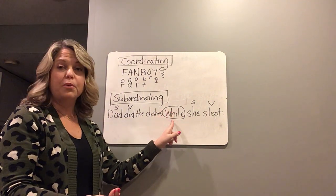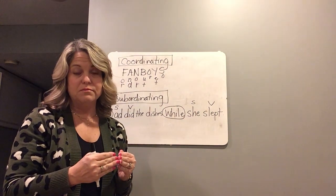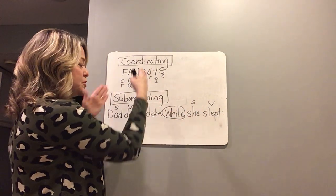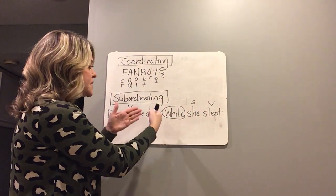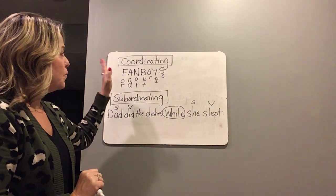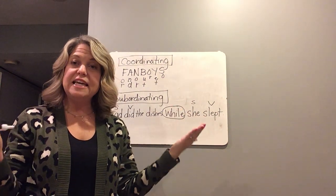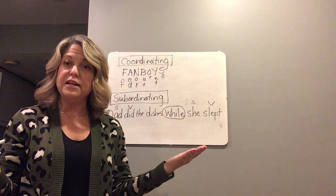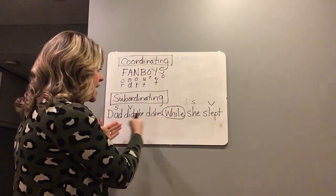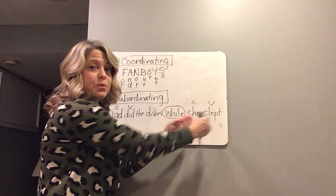So we say that subordinating conjunctions like while join unequals. That's what Mrs. McNulty likes to say. A subordinate clause is not equal to an independent clause. So subordinating conjunctions join unequals. Coordinating conjunctions join equals because each side of the conjunction is an independent clause. They are equal. But each side of the subordinating conjunction is not equal. This is independent, this is dependent or subordinate.